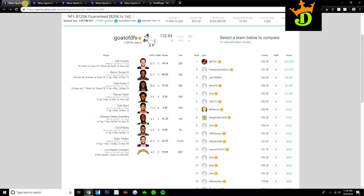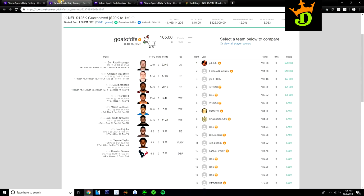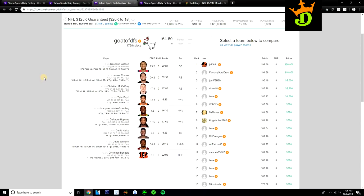But I did have one lineup that did really well. It was like a 160 something. I think it was this. This lineup did really well, a 164. I actually played Watson in that Sunday night game. Watson, Hopkins, then had Connor, McCaffrey, Boyd, MVS, Njoku, DJ, and Bengals defense. But yeah, I think that's it for Yahoo lineups.